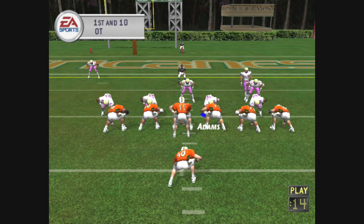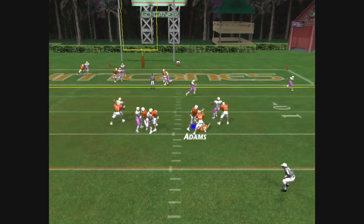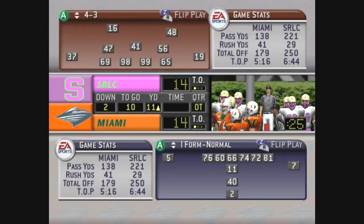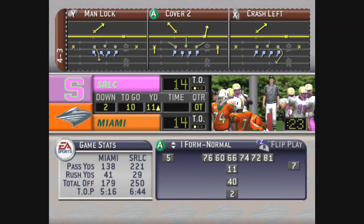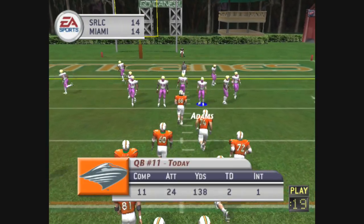Miami comes out with an I formation. He drops back. Gives a little pump fake. And he dropped it. The pass ball's incomplete. Number two, the intended receiver on the play. So it's second and 10. Ball on the 11-yard line.